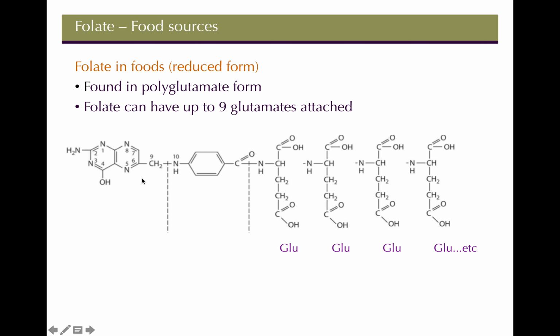All right, so here again is our folate. Remember those three components: the pteridine, the PABA, and then the glutamate. And remember, multiple glutamates can be attached, but this only occurs in the food form of folate. Folate, remember, is the one found naturally in food. It's the reduced form, where you can attach up to 9 glutamates. That's the polyglutamate form. And why are you attaching glutamates? Does anyone remember? It's basically so it can be a better substrate, or stick onto its enzyme better, be a better coenzyme once it's in its coenzyme form.